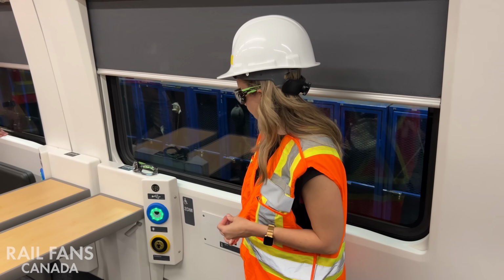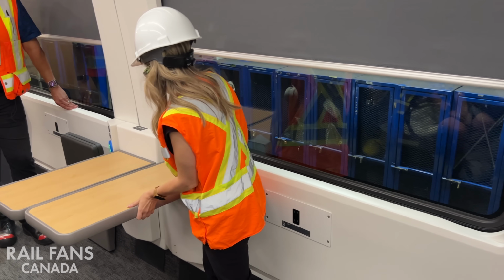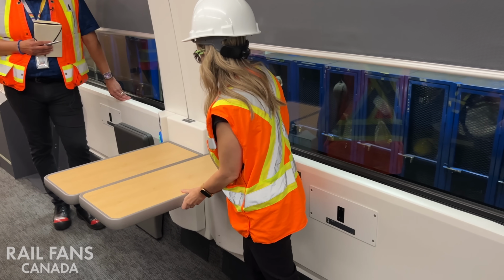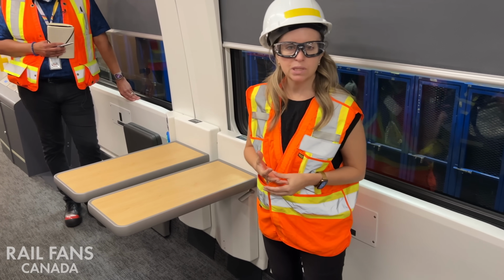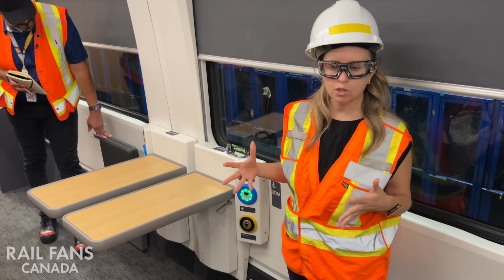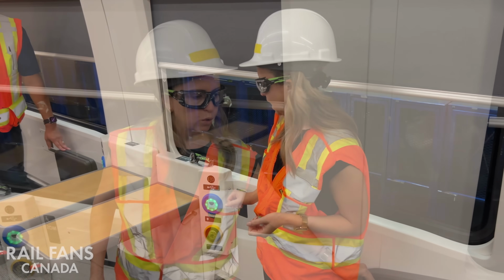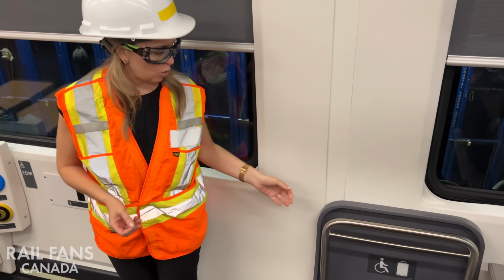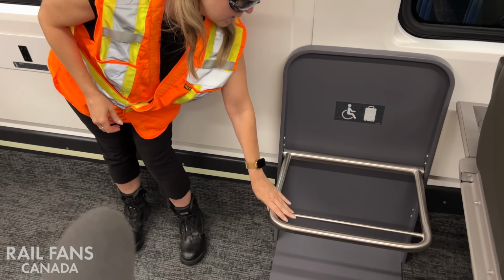We also have an adjustable table. So depending on the size of the mobility device, because it can be of different heights, the tabletop can be adjusted. A popular request often asked of us is that people want to have access to their luggage quickly, especially people with reduced mobility who don't want to go to the other side of the car to get something in their bag. As such, we have a dedicated luggage space.